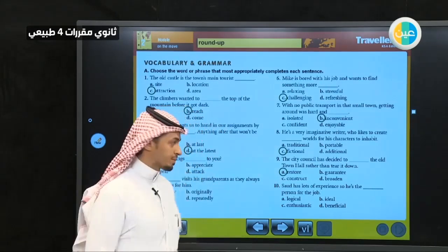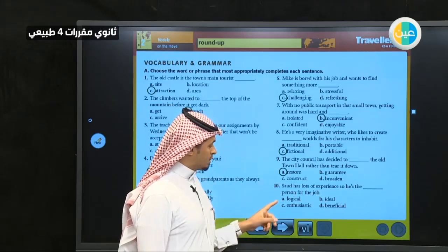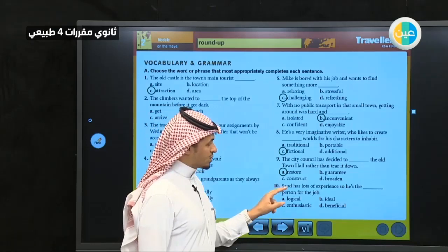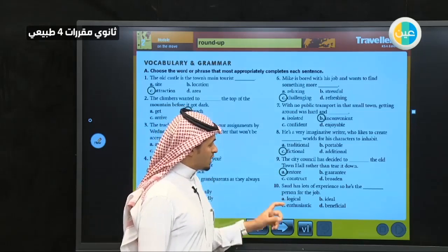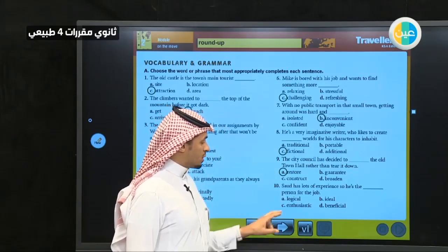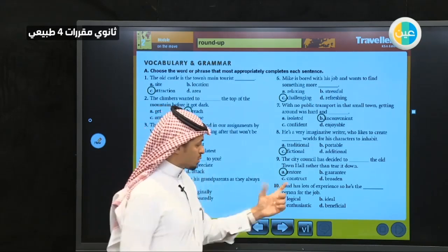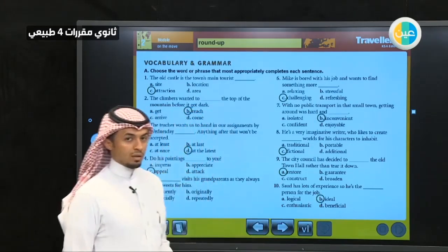We will restore it. Number 10, Saud has lots of experience. So he is the person of the job. So if many people applied to this job, they want this job, and I found that Saud has lots of experience. He worked in many jobs and he has lots of experience. So he is what? Do we say the logical person, or the ideal person, or the enthusiastic, or beneficial? We want to say what we mean, that perfect person. Which one means perfect for these words? It is ideal.